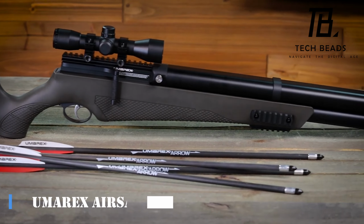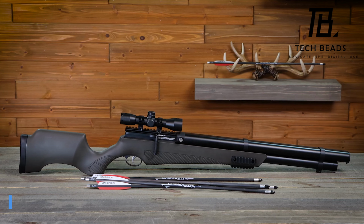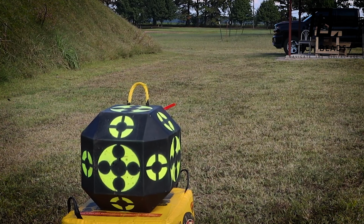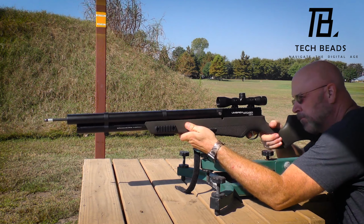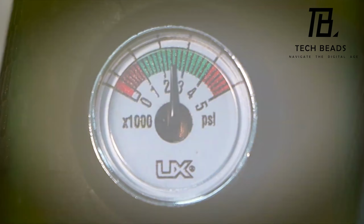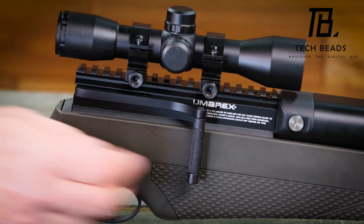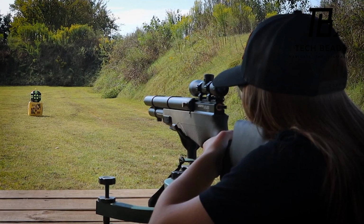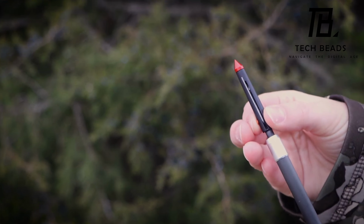Who would have thought that hunting big game with arrows would be back in style? The Umarex AirSaber Elite X2 seems like a pretty nifty gadget. I mean, with up to 25 shots on a single charge, you'll have enough arrows to take down a whole herd of moose and bear. Plus, the straight flight technology and predictable trajectory sound like the perfect recipe for success. And let's not forget about the telescopic sight. It's like having a little sniper rifle in your hands.